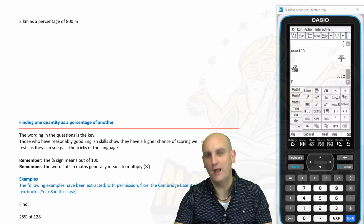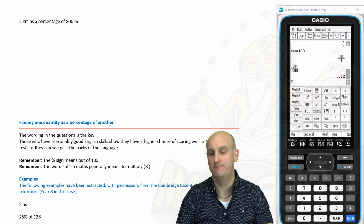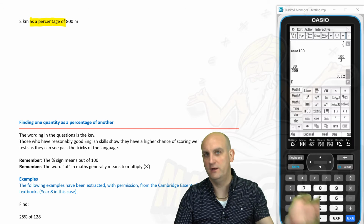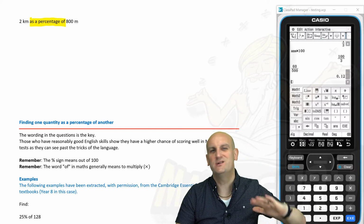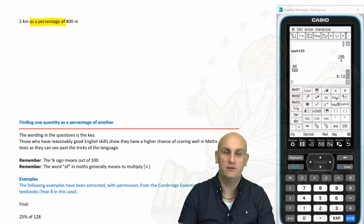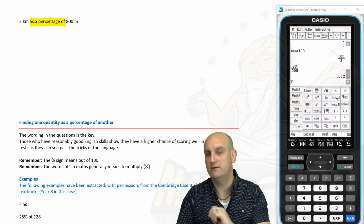Now, again, a trick. Everyone thinks that the biggest value has to be on the bottom of the fraction. No, it doesn't. When the question tries to trick you, remember it says as a percentage of. That tells you the first value goes on the top, the second value goes on the bottom. They're also trying to change units here. So 2 kilometers as a percentage of 800 meters. Which is the smallest, a kilometer or a meter? Well, as it turns out, it's a meter.